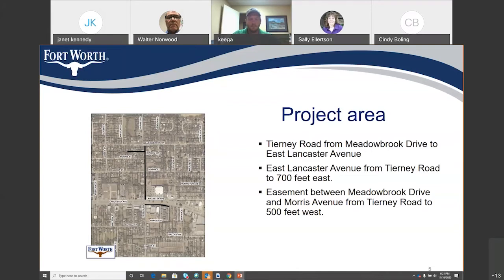Okay. Walter, I unmuted Janet Kennedy. Janet, did you want to say anything in response to Cindy's questions? I was just going to say that Tierney really needs to be concrete because it's a high traffic road and it turns into a goat path shortly after every time he repaved it. Needs to be completely regraded from Meadowbrook to East Lancaster and rebuilt. It's a real mess because you've dug it up so many times for water leaks and sewer leaks.